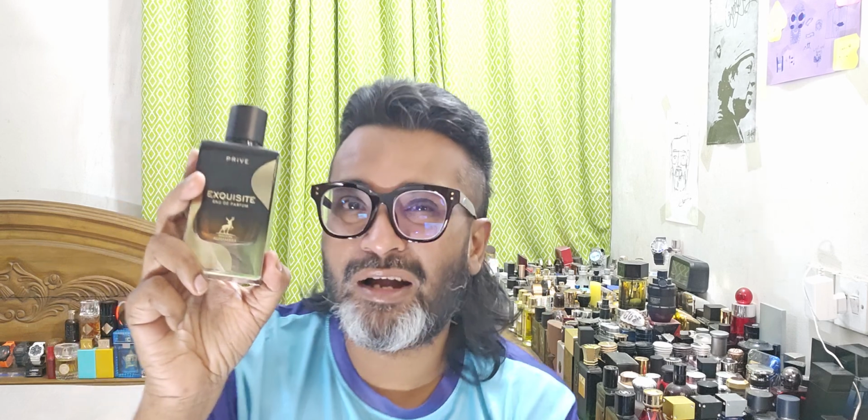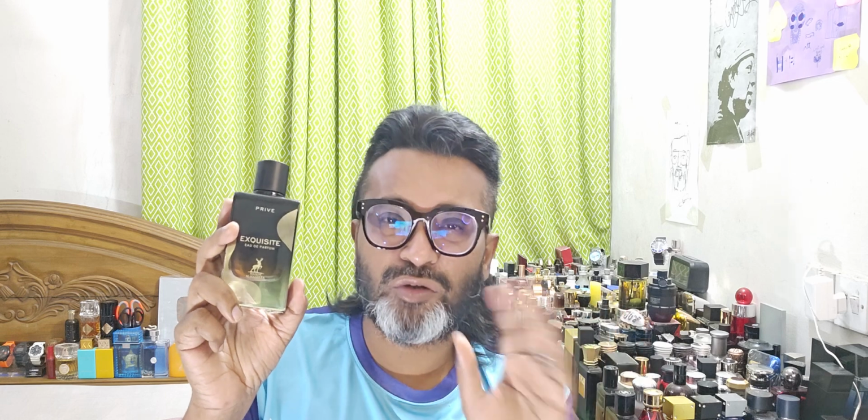It's inspired, I would not say one-on-one. It's inspired by the Givenchy. It smells pretty nice. This one is not going to disappoint you for the smell, at least.